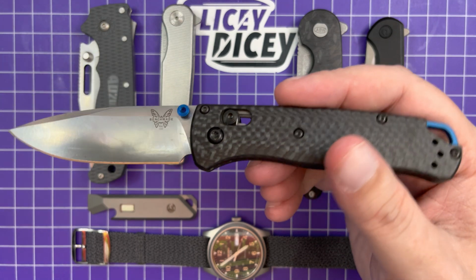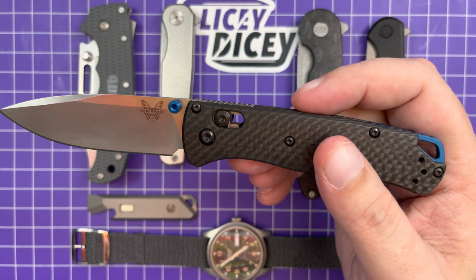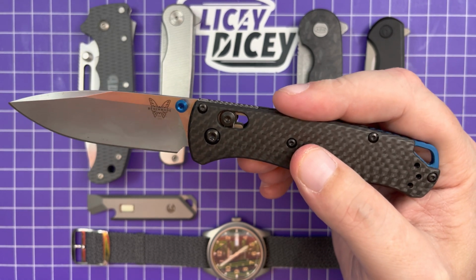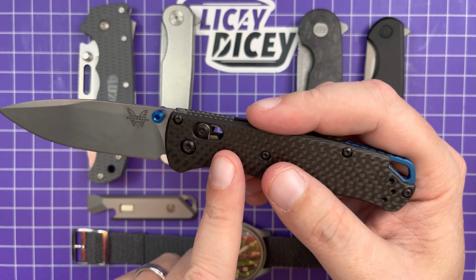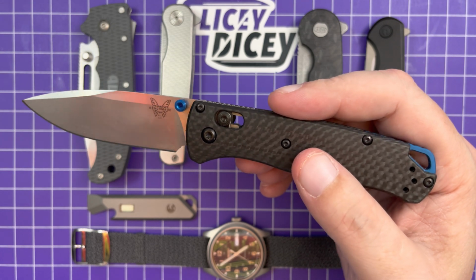It's barbecue sauce. I'm not going to lie to you. I thought I cleaned it off, but apparently I missed a little bit. I did have a custom version of this with the coated M4 blade, I believe, and the gray G10. This is a production version. You can just go buy one of these.